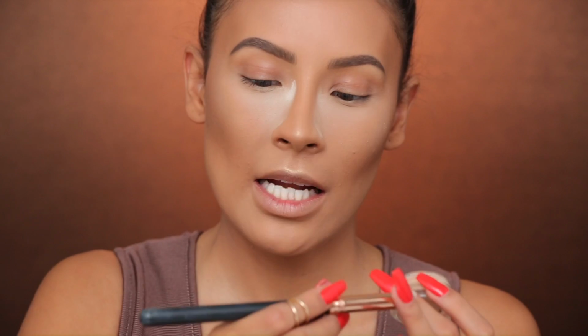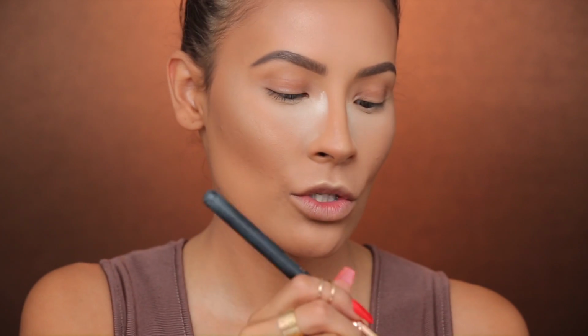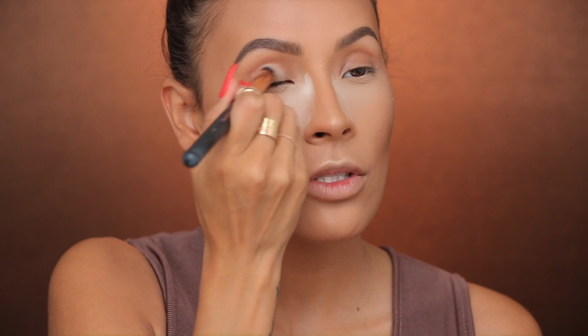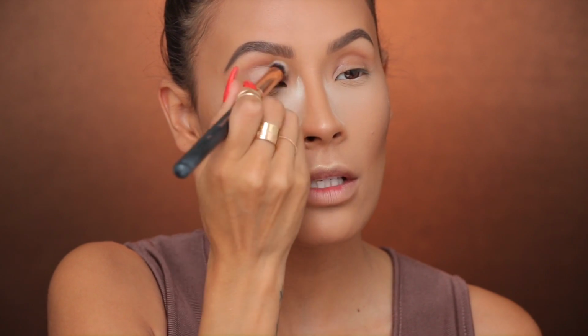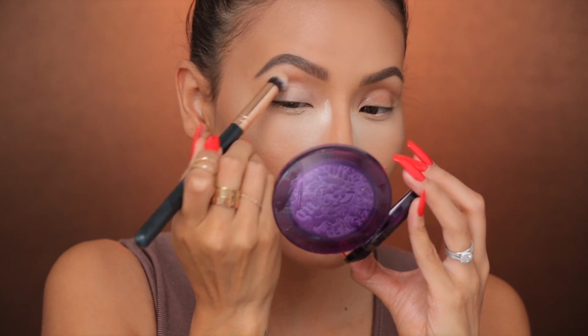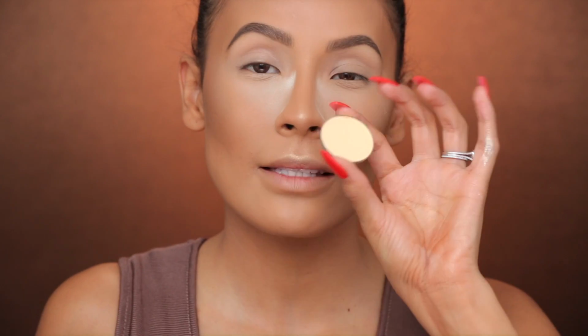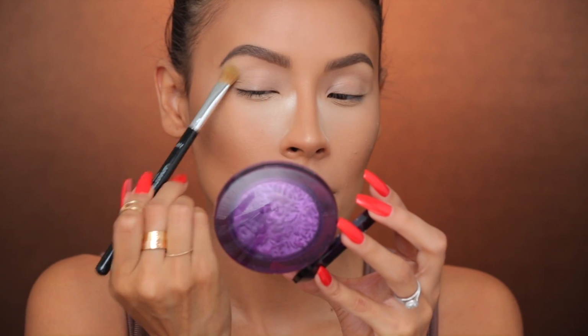I'm using the Soft Ochre Paint Pot as a base, and I'm gonna apply that with a Morphe R32. I'm barely gonna put that on because I don't want too much eyeshadow base. I'm gonna start at the lid and then up to the crease. So I'm just barely applying this just to get something down. I'm gonna go ahead and set that base with that same OFRA Cosmetics Banana Powder.